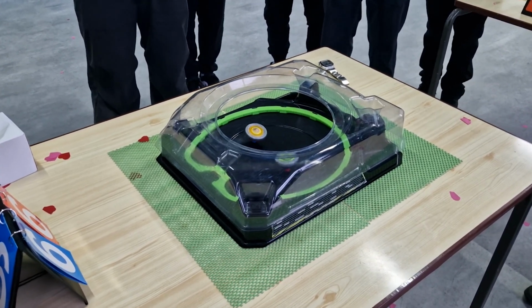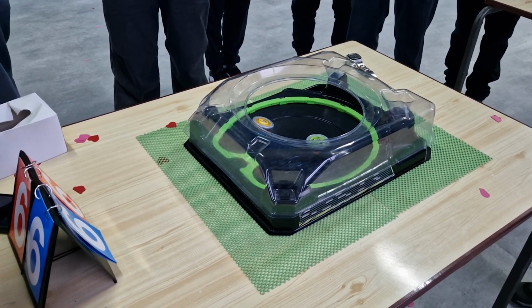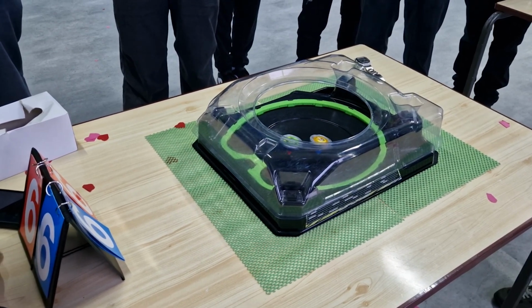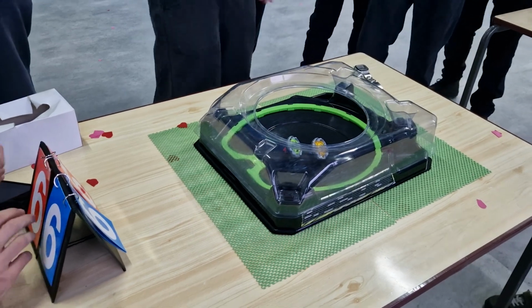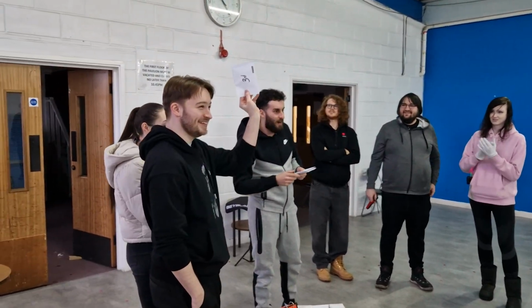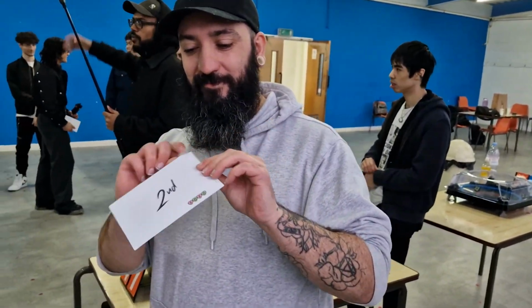You can see all of Team Prominence crowded around the other side. Team Bey Hero 6 is crowded around this side. Both of the rods are tilting and they just get the spin finish. Beyblade X Lab. Second place is Bey Hero 6. It's upside down.